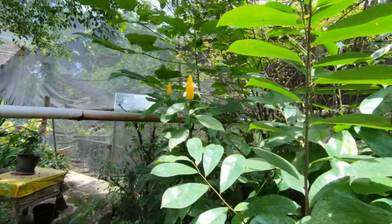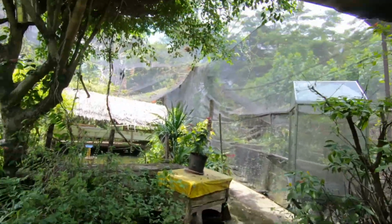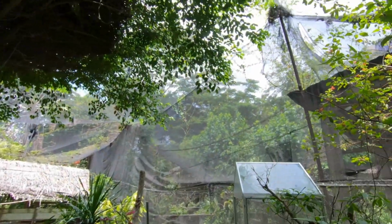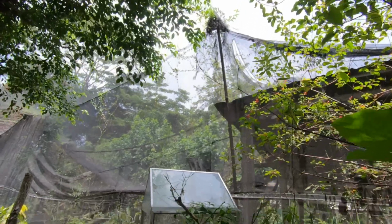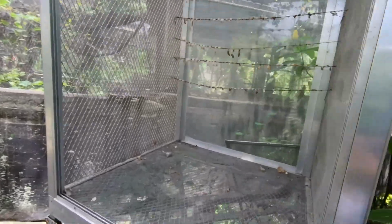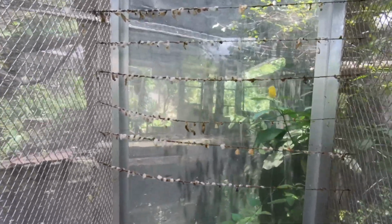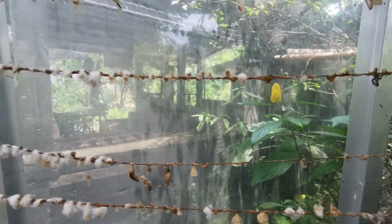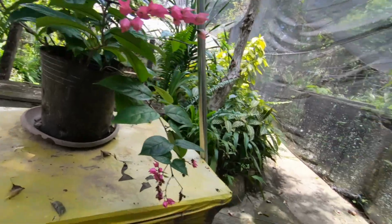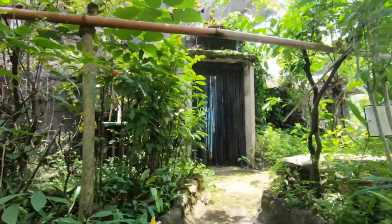So I guess these are the favorite flowers of the butterfly. That one looks like a corn. There on top. Oh, here. Here is the pupa. I think this is where they just... Pupa! It's like their cocoon. Oh, different types of favorite flower of butterflies.